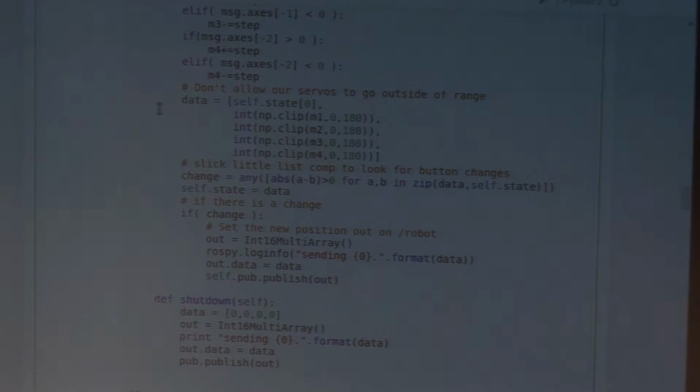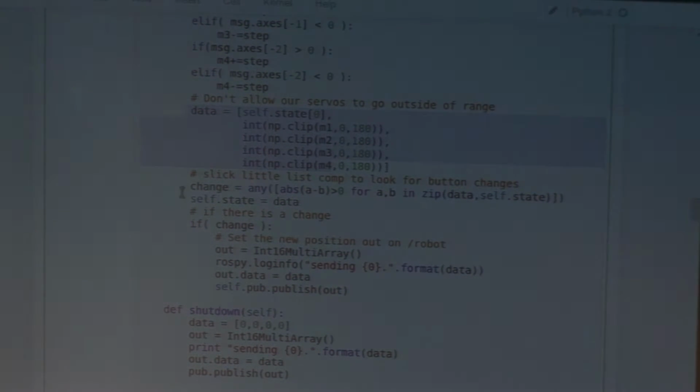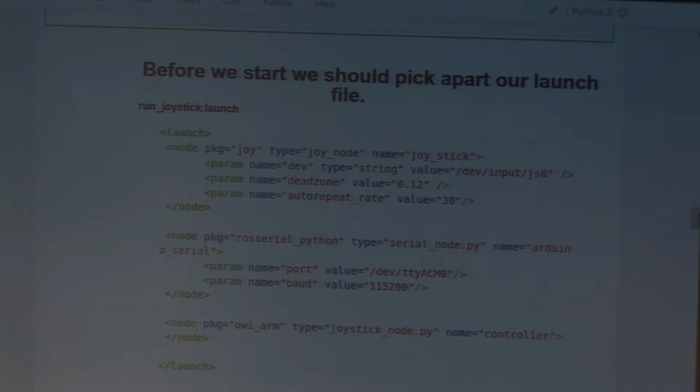Then I do some really quick math here. That's a little list comprehension where I clip the values so they don't go too high or too low. I do a quick list comp to make sure that something's changing. Like if I'm not pushing anything on the controller, I shouldn't tell Twitchy to move. And then if there is a change, I just publish it out on the topic that Twitchy's listening on. And then there's some stuff, when Twitchy shuts down, to set it to a normal position. Okay, so that's the code.